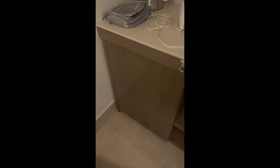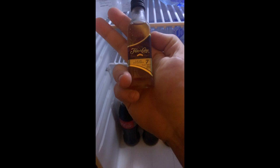Hey, this is something I forgot earlier, but this is the mini fridge, and they keep it pretty stocked. They keep Cokes in here. They've got 4 types of Imperials, but they only keep the regular and the silver. And they keep waters in here for you. If you ask room service, you can get these little bottles of liquor, Smirnoff. And this is the main liquor down here, the rum, the Flor de Caña.